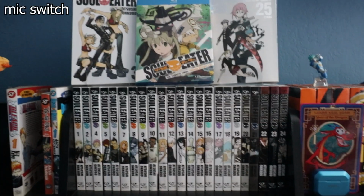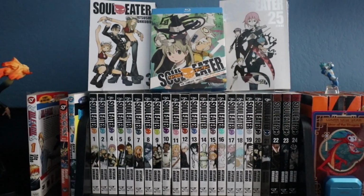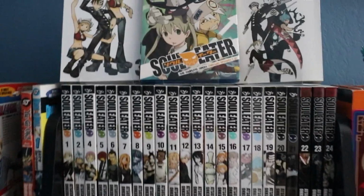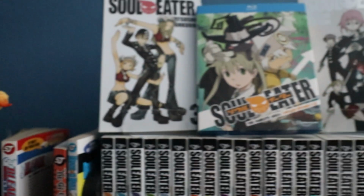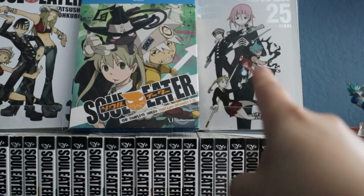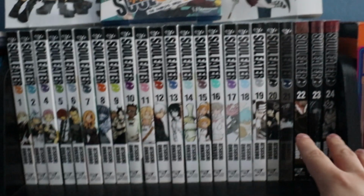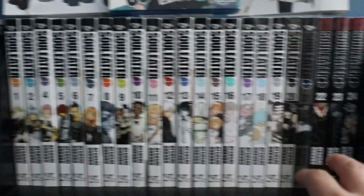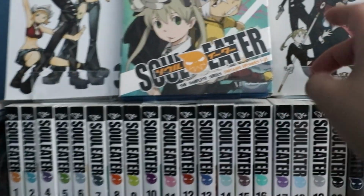So there isn't that much to show here in my brother's room, but to start it off, it will be all of the Soul Eater volumes 1 through 25. And it was a little confusing because this is actually volume 3 because that's the volume my brother is currently on, and volume 25 is right here, but all the other Soul Eater volumes actually fit perfectly onto their desk here. It's really cool.